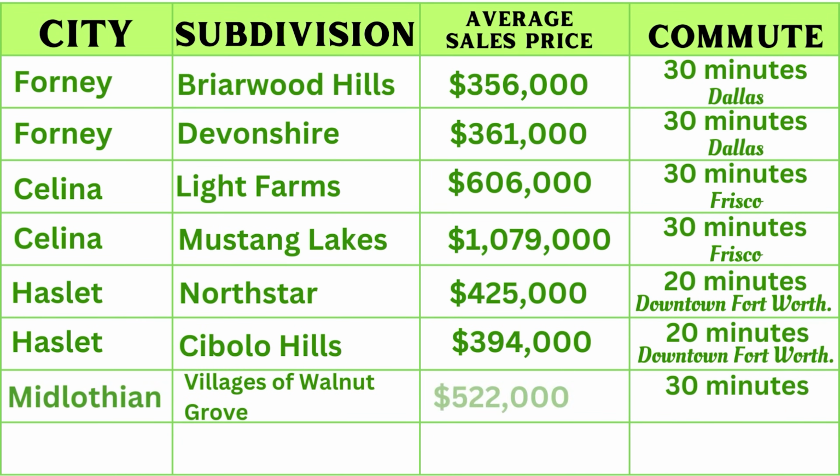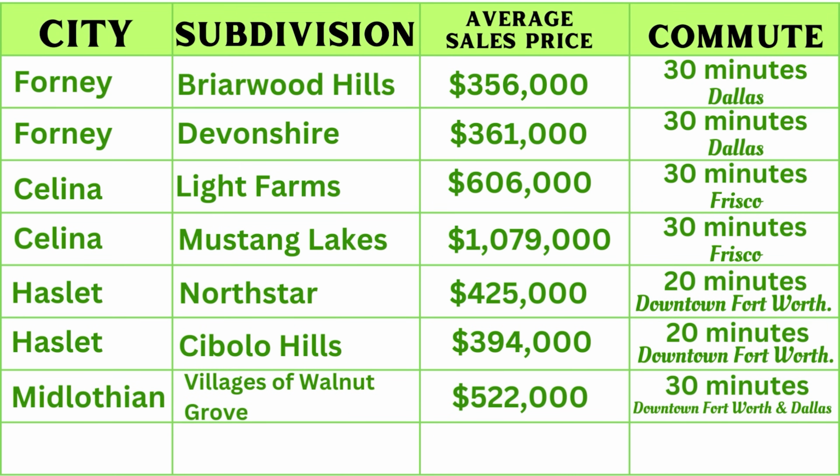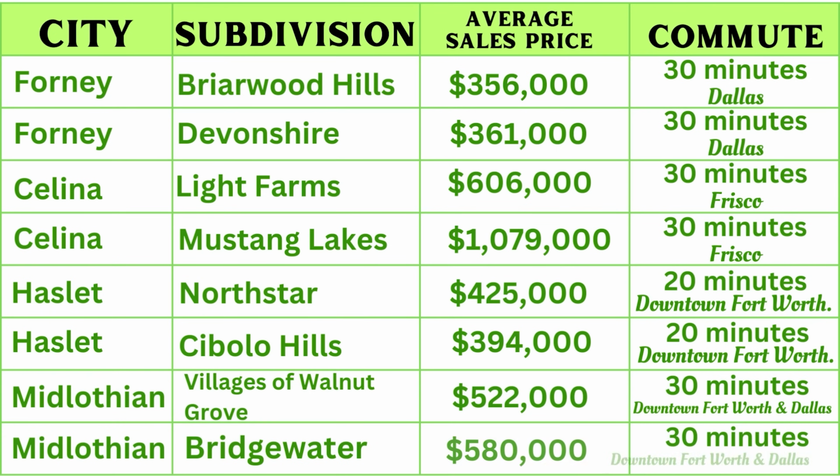Commute-wise, Midlothian is a 30-minute drive to both downtown Fort Worth and downtown Dallas. If driving to both is a big part of your life, say if one of you commutes to Fort Worth and the other to Dallas, Midlothian is just a fantastic fit in that way. I mean, overall, you have nicer homes here. The average sales price in Villages of Walnut Grove is $522,000, and Bridgewater has a similar price range of $580,000.